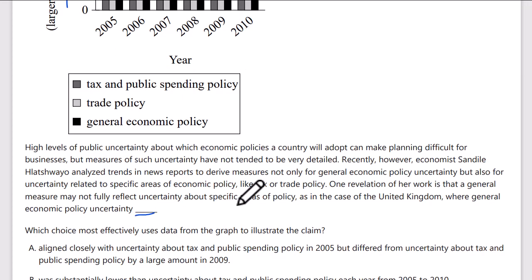So let's figure out what exactly is going on and what we can conclude from the passage. High levels of public uncertainty about which economic policies a country will adopt can make planning difficult for businesses, but measures of such uncertainty have not tended to be very detailed. Recently, however, economist so-and-so analyzed trends in news reports to derive measures not only for general economic policy, that was one of our legend groups, uncertainty, but also for uncertainty related to specific areas of economic policy like tax or trade. Those are our other 2 legend groups.